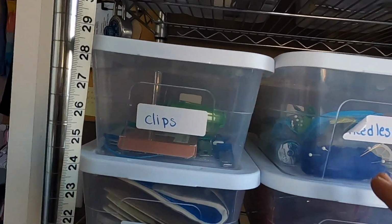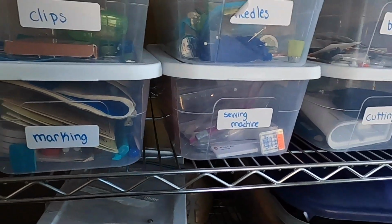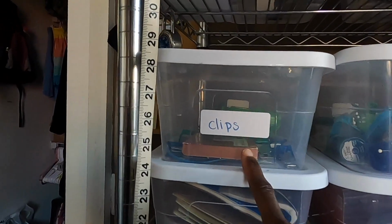All of these came from Target, except for the ones with the purple top, which came from Mommy years ago. They're years old. All right, so clips are in here. I think I showed you this last time. I really like using these.